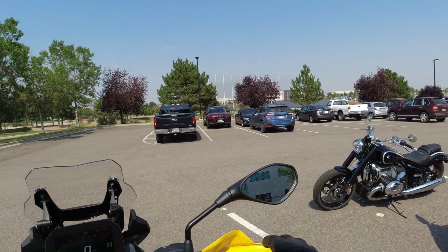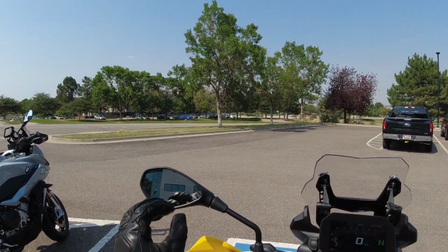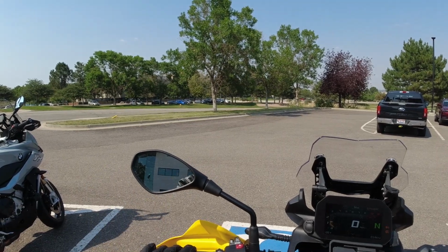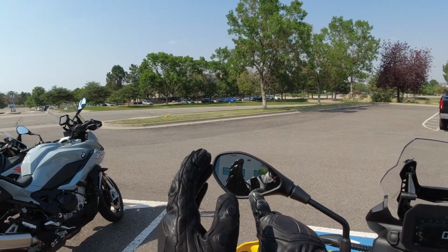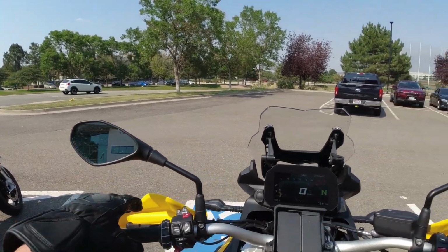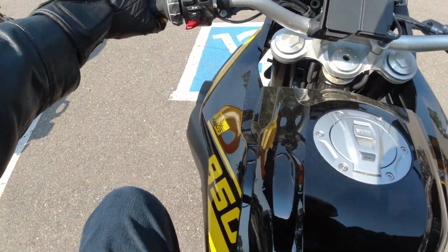This is kind of interesting with the BMW. It seems like with all the mirrors, they're not really bowed out to where you can see a whole lot. If you actually look, it almost looks like a regular mirror where it's not convex, which kind of drives me crazy. It seems like they should be kind of out more.